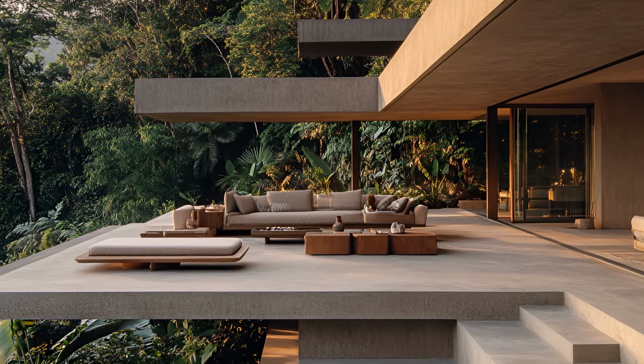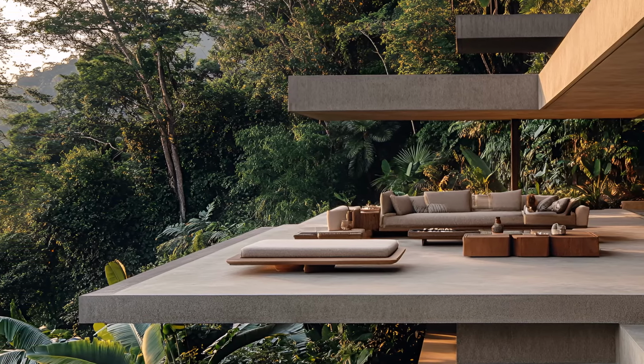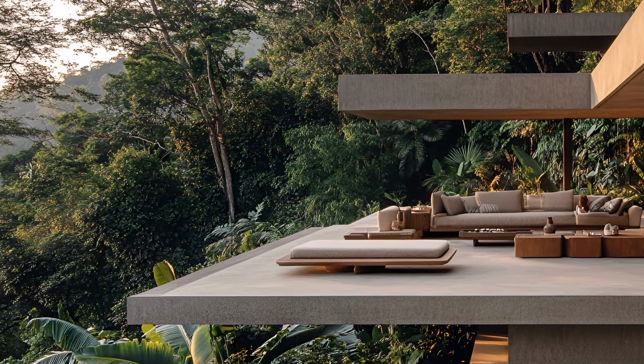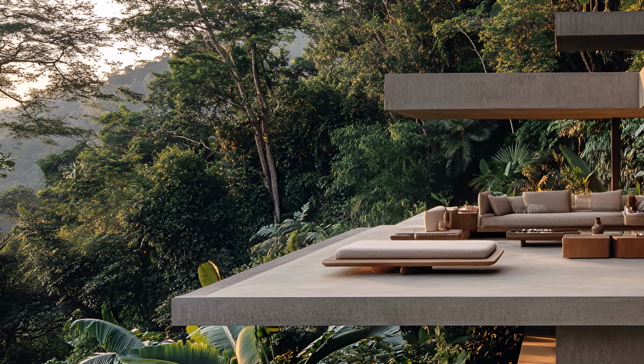As you gaze out at the breathtaking jungle vista, you'll feel a sense of peace and serenity. The endless expanse of greenery and the sounds of nature create a truly immersive experience.